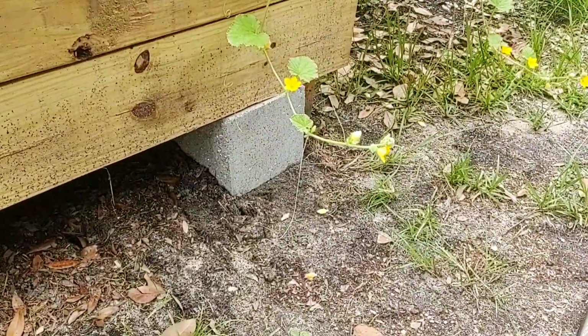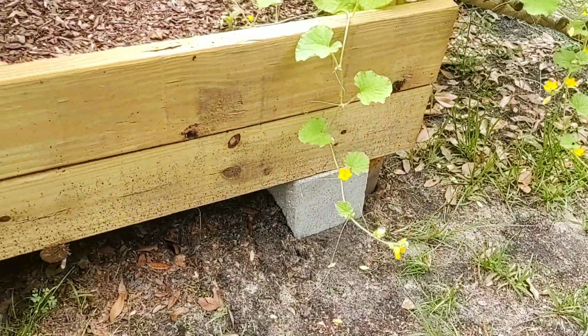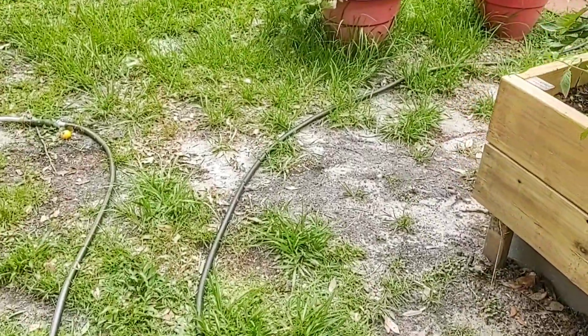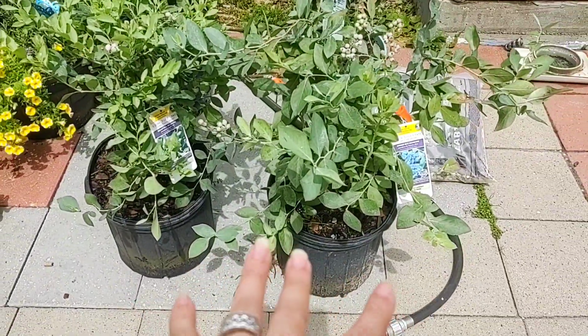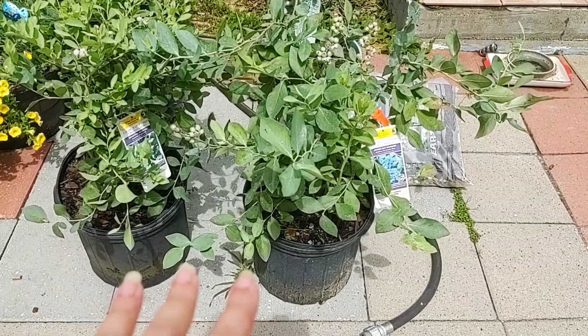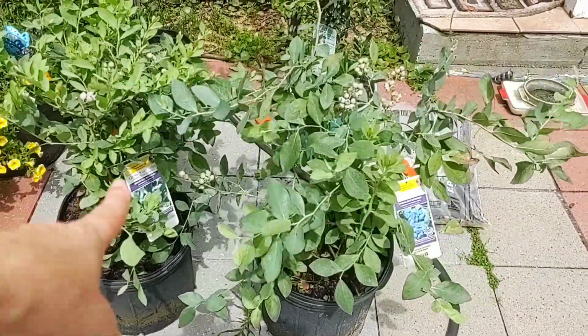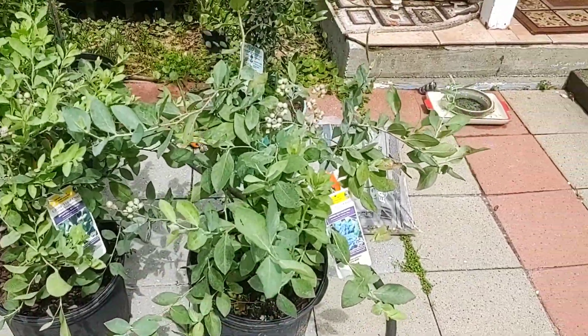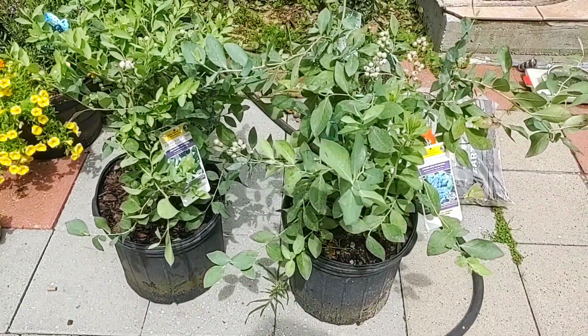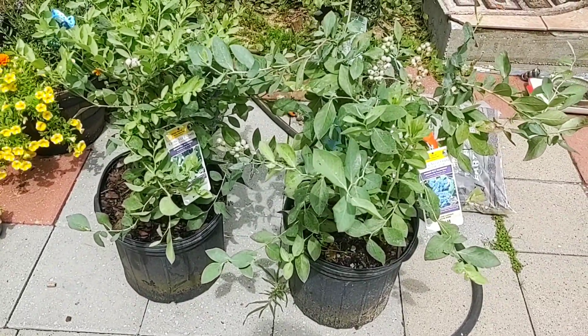Now, I want to show you what I got this weekend that I've been wanting for a while. Right here, I have two new plants. These are both blueberry bushes. This is a Brightwell, and this is a Powder Blue. I got those at Lowe's yesterday. I paid more than I wanted to for them, but I wanted some blueberries. So darn it, I got them.